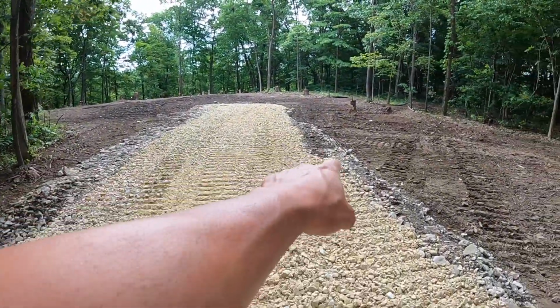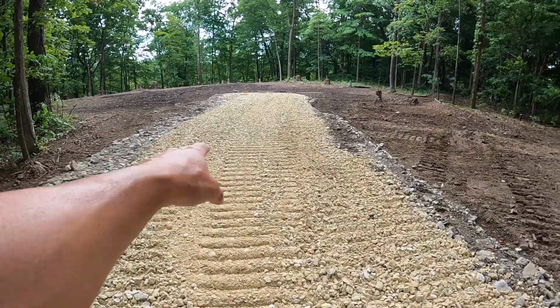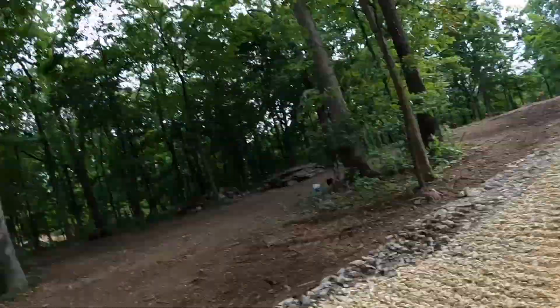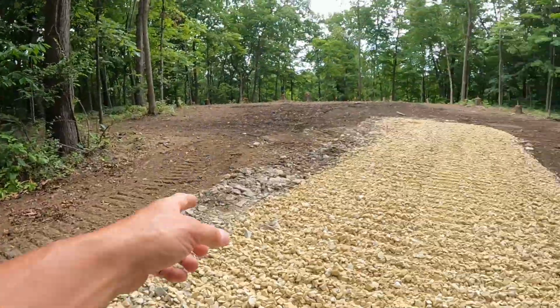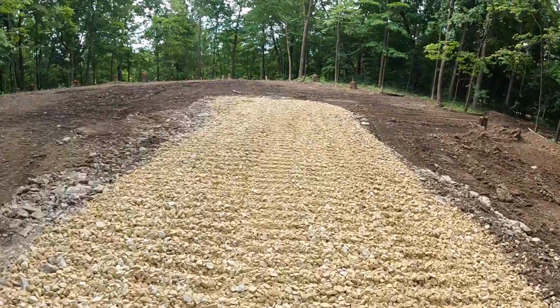I guarantee from this gravel to there, we're 12 foot. Look how wide my base is. Just with that bigger stuff, when you go pushing, it goes wide. So that's normally, when I bid driveways, I bid them for like 12 and a half foot, and then whatever the length is. And this obviously got wider, which is good.